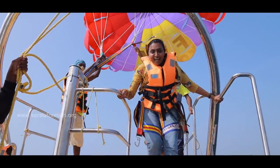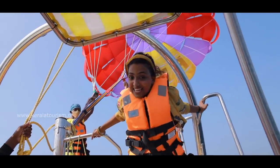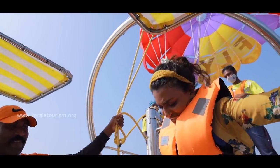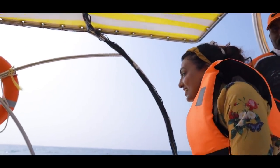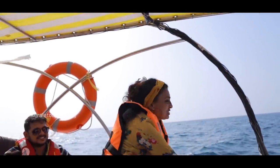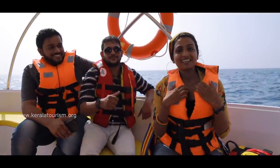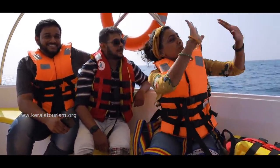I love Fly Kovalam. This was one of the best experiences I had, and definitely it's worth it. You're not going to feel tensed. There's no need to be nervous because this is a beautiful experience. Everybody should experience this once in their lifetime. Do you agree with me? This is beautiful. I love you, Fly Kovalam, and thank you so much. Thank you so much, Etta. You're welcome.